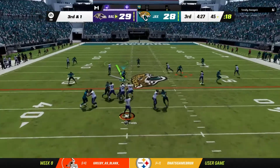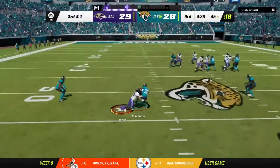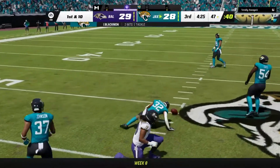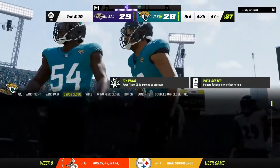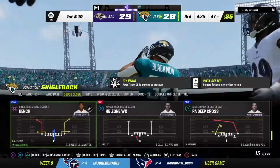Fields to throw on 3rd and 1. And now here is another interception. Picked off by Julian Blackmon. And the Jaguars are going to take possession here at their own 47-yard line.